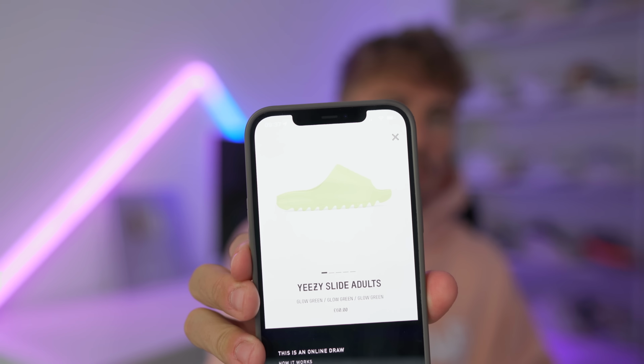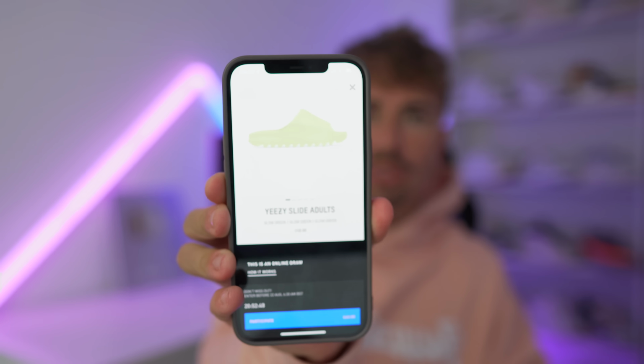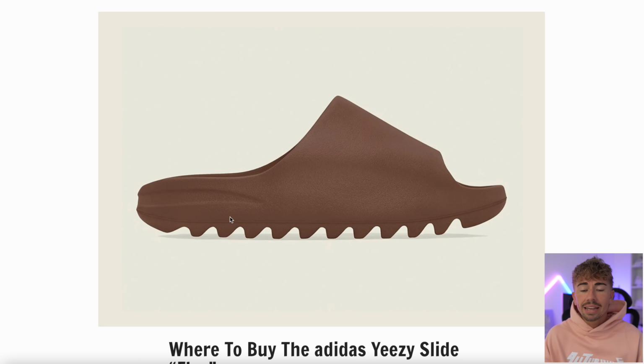We are also getting the restock of the glow greens, which again, I already have, so I'm not entering in that one. There are plenty of raffles to go and enter. Obviously, it is up on the Adidas Confirmed app, so if you want to try your luck at a pair of Yeezy slides, definitely go and enter as many raffles as possible. But yeah, that is Monday's release.